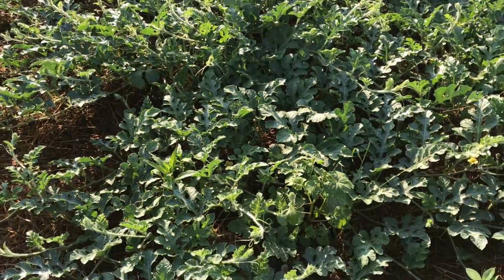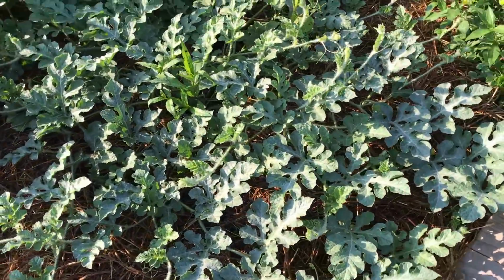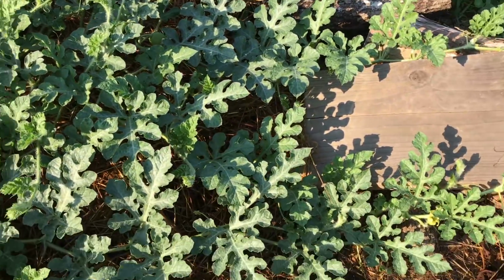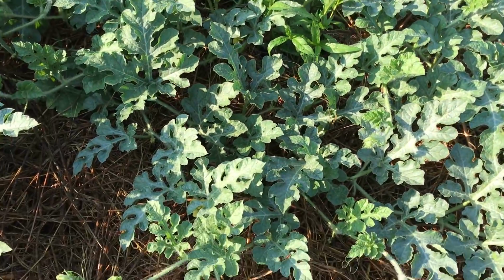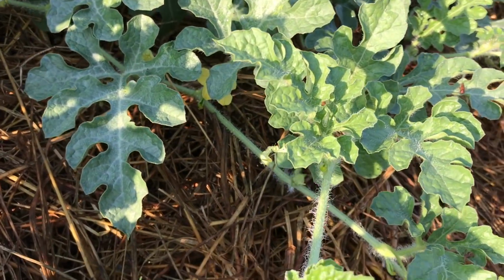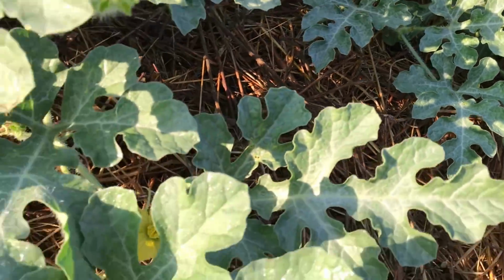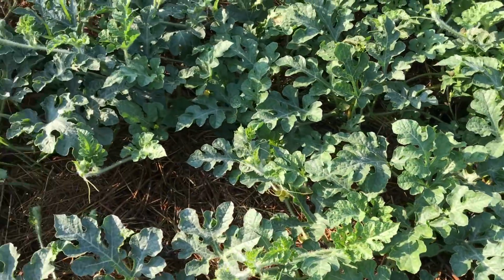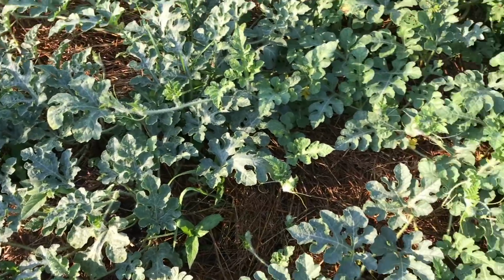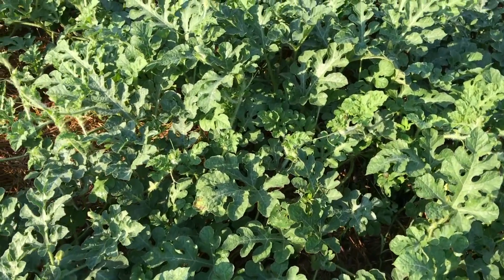So let's go see. Did you guys see any other watermelons? See what we got. I see some flowers. There's a little watermelon flower. Lots of flowers. Bees buzzing me, so that's good. My girls are out doing their job. Oh, yes.